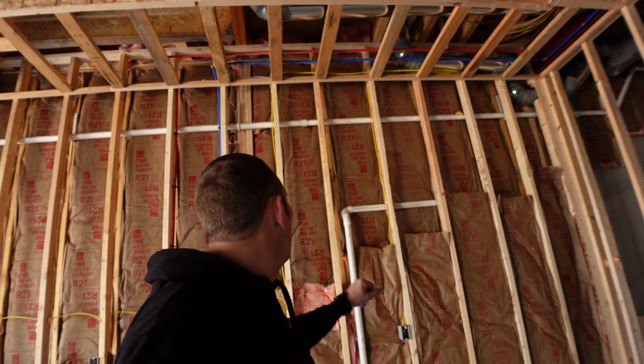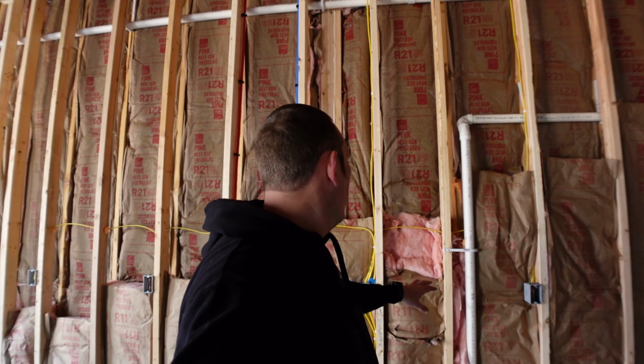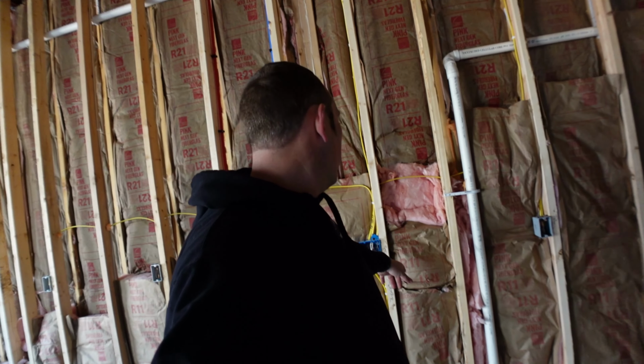All right, so down here, we did things just a little bit differently. We stuck with our R21 in our 2x6 cavities, same as we did upstairs. But on the exposed concrete, we had only finished out in 2x4. And typically here, you would wrap concrete with an R11 for a basement. So we did R11 on all of the exposed exterior concrete walls.